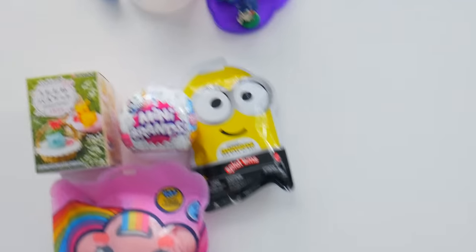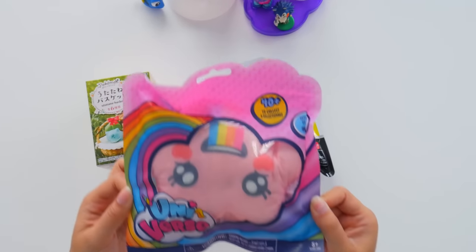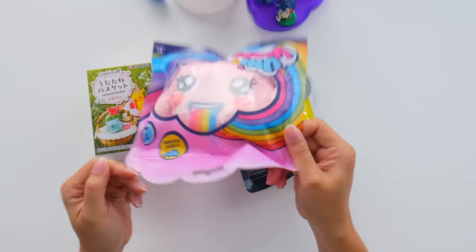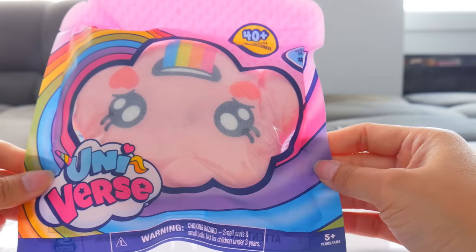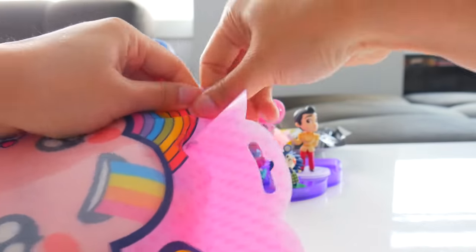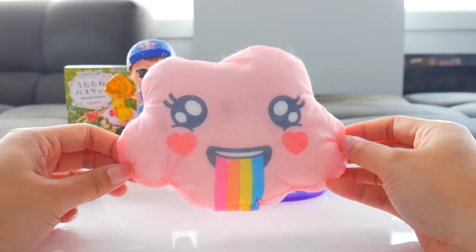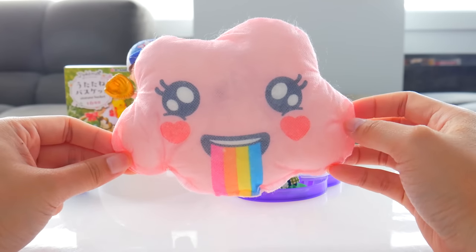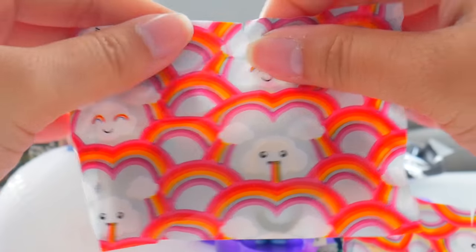What to open next? Let's open some more clouds from Universe. Is this upside down? I think this was upside down. Wait, this is upside down, but this is right side up. What? Clouds Universe. Rainbows everything. Skittles. Instead of dunking this in water, I'm just gonna show you what is inside a cloud. Clouds are filled with marshmallow fluff. Wow! And surprises. Happy rainbows.